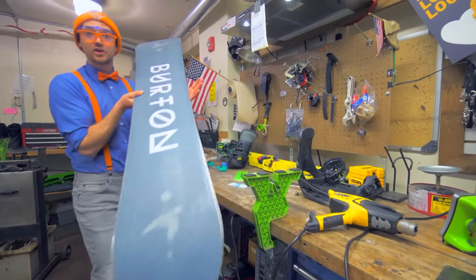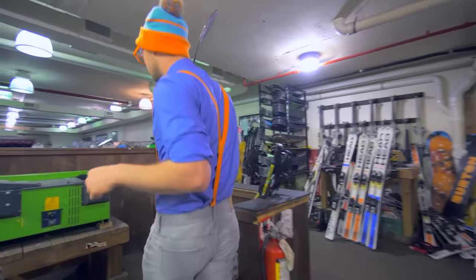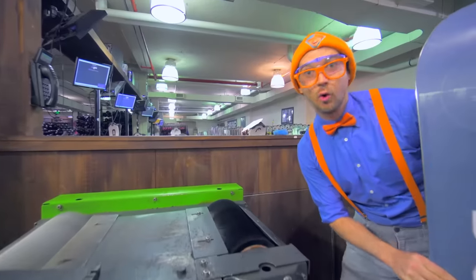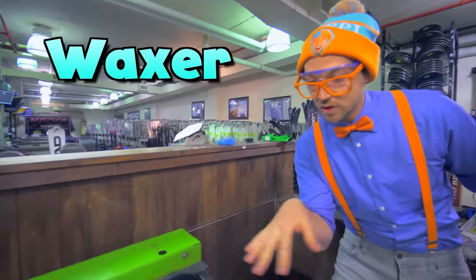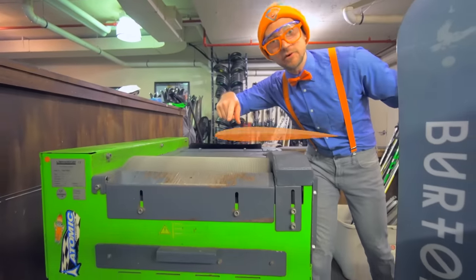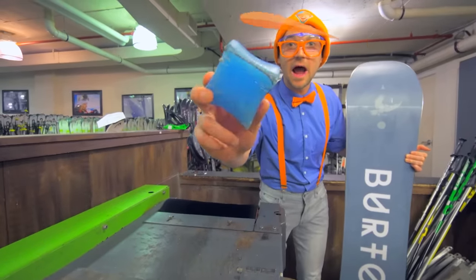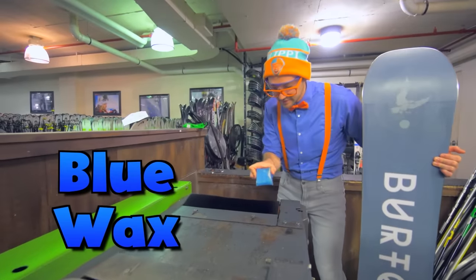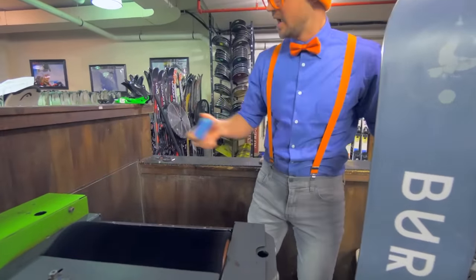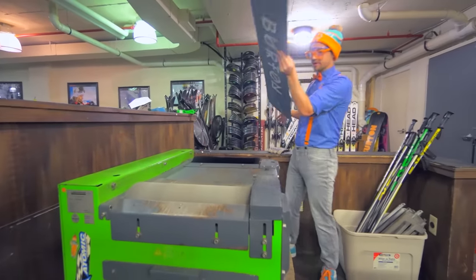So now I have a really cool machine to show you. Come over here. Whoa, you see this? This is a quick waxer. This is what applies the wax. And then back here is the buffer. First thing you have to do is take some blue wax and run it right there, which is really hot. Then take the snowboard.